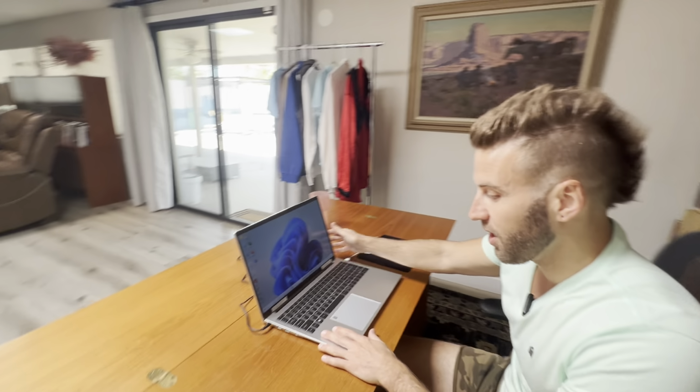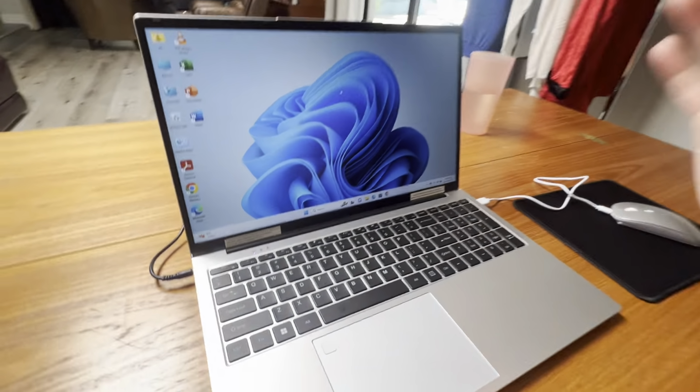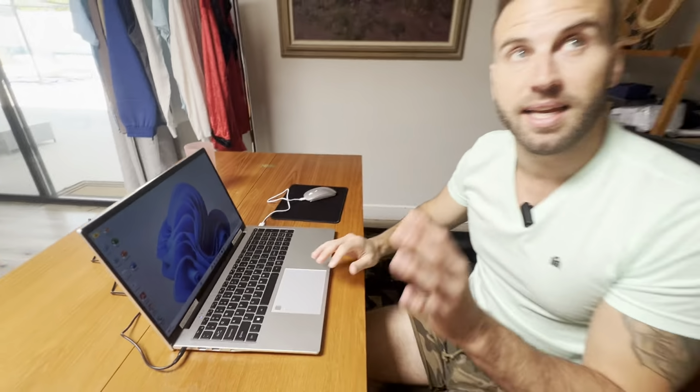This has a 2 to 2.9 gigahertz 11th generation Intel Celeron processor. So that is amazing. It's got 16 gigabytes of RAM, which makes multitasking easy. You want to have all sorts of windows open, you want to play games on your computer, you're going to be able to do that on this computer. This thing's absolutely amazing. Then it's also got 512 gigabytes of storage.